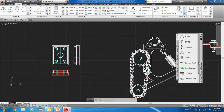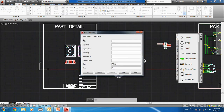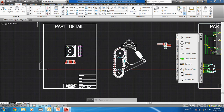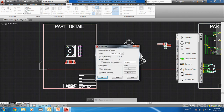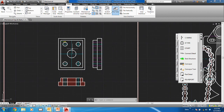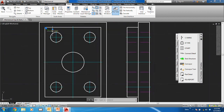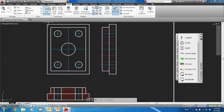I'm going to come in here, and again, I'm just going to drop another part detail sheet here. Again, that is just regular CAD geometry. I'm going to do my little scale area trick again, and we'll set this up for half scale. The symbols that I'm going to use are sensitive to the annotation scale on the sheet now. So let me delete that one. So let's add some dimensions. I mentioned I'm going to start with symbols here, but I want to talk about dimensions just for a second.